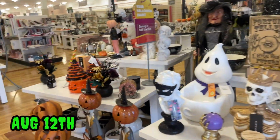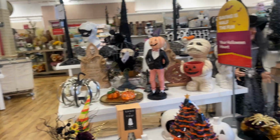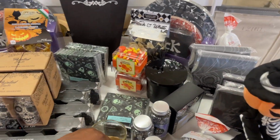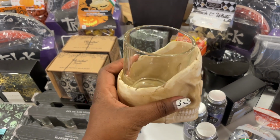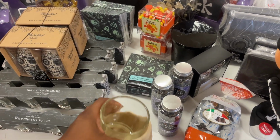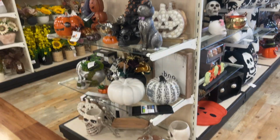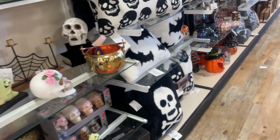So it looks fuller and fuller every time I come in here. So much stuff. I don't really see anything new. Oh, this looks cool. Oh, it's heavy. So it's a glass. Oh, that's extremely heavy. These as well. Ink caps are getting cool. I don't really see anything new.